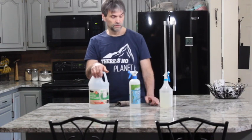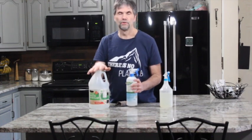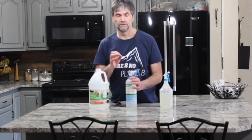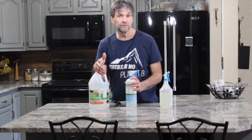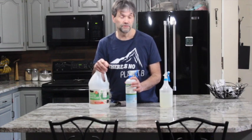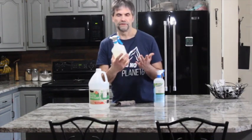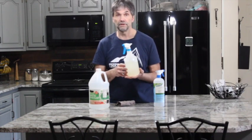For cleaning windows, what's in here right now is about a quarter vinegar, three-quarters water, and then we added a little bit of lemon juice. If you want some fragrance in your cleaning products, you can add essential oils. One of my favorites is lavender. And here is a 50-50 mix. I just purchased this plastic bottle. You can get them at a lot of different places, fairly inexpensive.